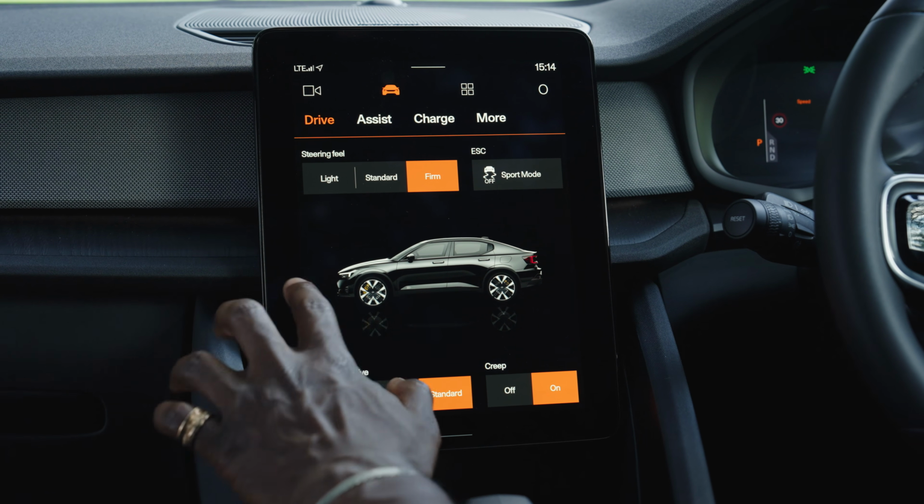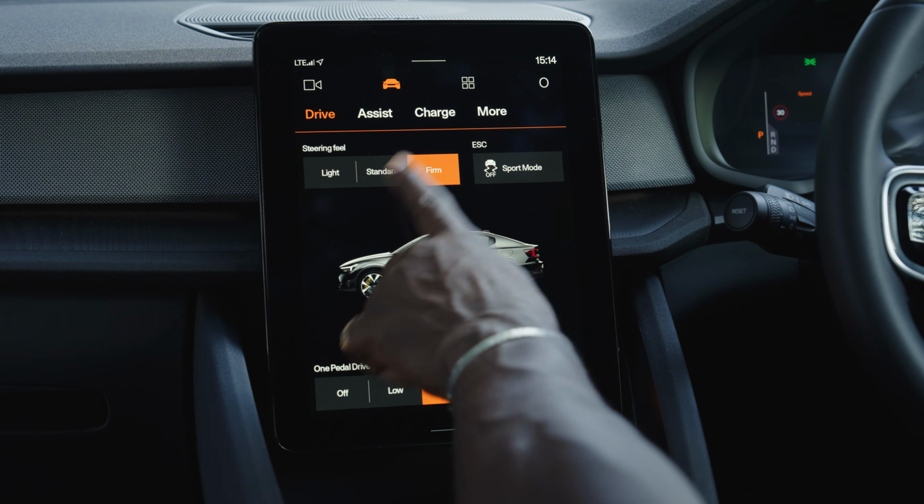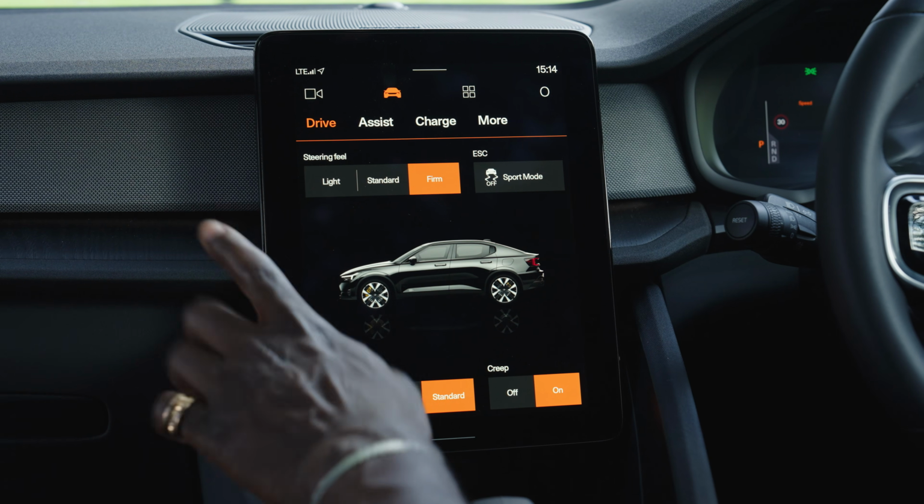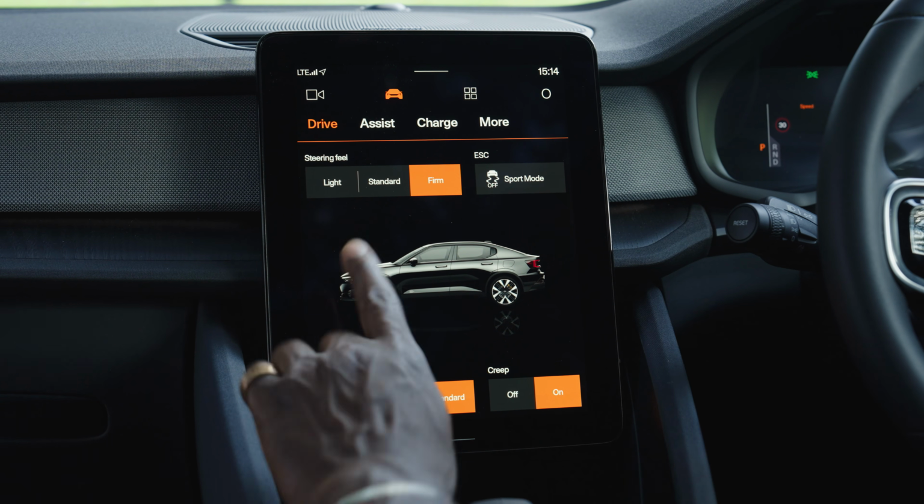So you got things like your drive system, so you can change your steering feel from light, standard to firm. I like firm. You can turn your ESC off for sport mode if you want to do that. You got creep option available there as well, and one pedal drive.